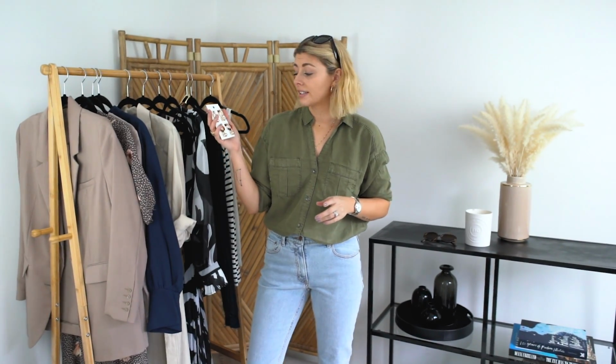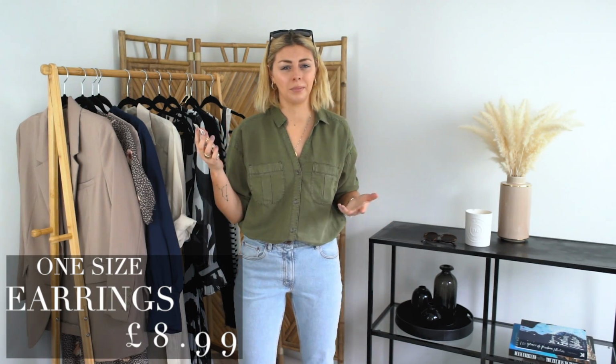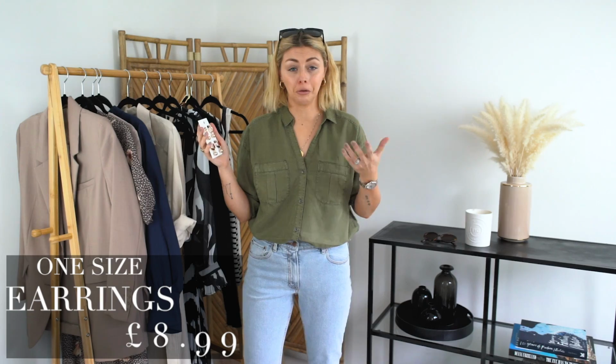And staying with accessories, H&M have really good fashion jewellery. Admittedly, it doesn't last very long, but if it's for a special occasion and you're looking to just jazz up an outfit, or even just for one season, if there's a specific jewellery trend, like an earring trend, for example.